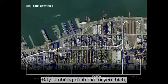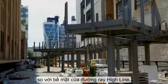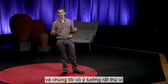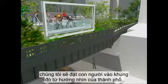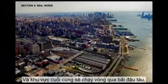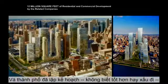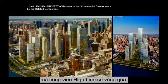This is one of my favorite features, this flyover where you're 8 feet off the surface of the High Line, running through a canopy of trees. The High Line used to be covered in billboards, and so we've taken a playful take where instead of framing advertisement, it's going to frame people and views of the city. This was just installed last month. And then the last section was going to go around the rail yards, which is the largest undeveloped site in Manhattan. And the city has planned, for better or for worse, 12 million square feet of development that the High Line is going to ring around.